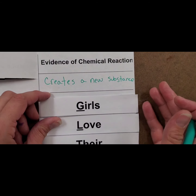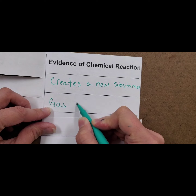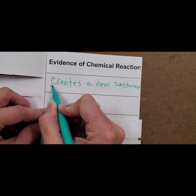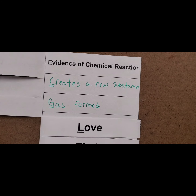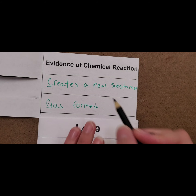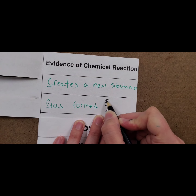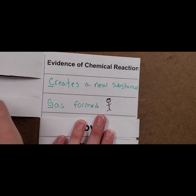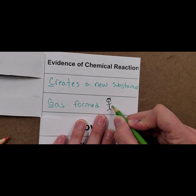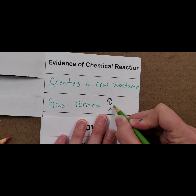The G stands for gas. Gas is formed. If you want to underline the first letter, go for it. So a gas is formed. I'm going to be a little nasty here and put a little person. And we know that people can create gases. He's got nice hair there. And so I'm gonna make it like a green color. So he's gonna create some gas. He's got some gas coming out of there.